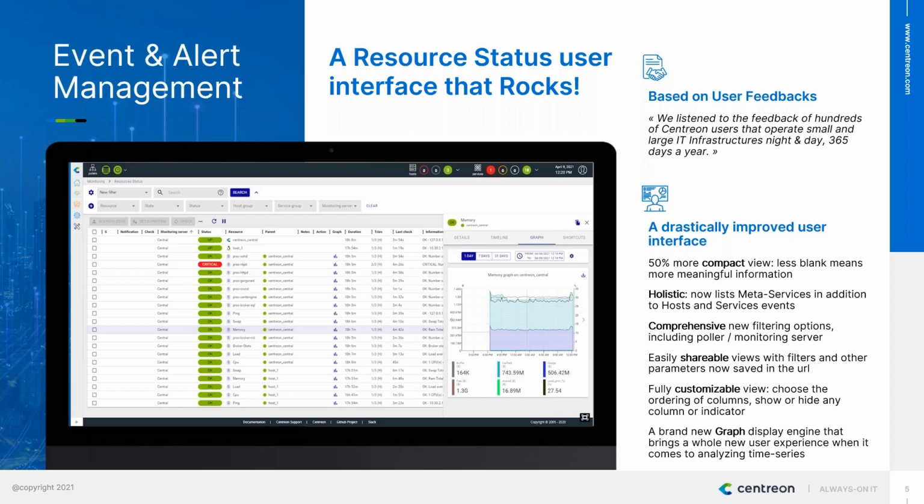So if I'm looking at a specific component, a specific resource, and I'm looking at a specific period in time and with a specific set of parameters, and I want to share that with a colleague, then all I have to do is share the URL and he will get the same view I am getting. This was a huge demand from the community as well.